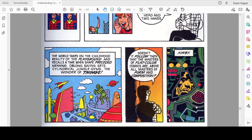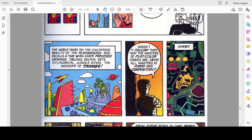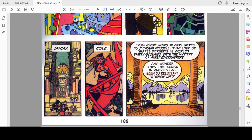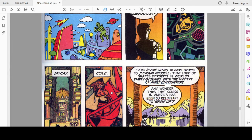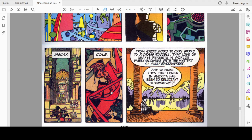Here we have an example with Jack Kirby from Marvel Comics. We have McKay and we have Cole. Three very nice examples of how these artists mastered the form and composition by the use of colors in their work. From Steve Ditko to Carl Barks to P. Craig Russell, that love of shapes persists in worlds fairly glowing with the mystery of first encounters. Any wonder, then, that comics in America has been so reluctant to grow up?